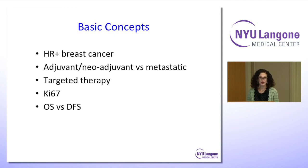So let's backtrack, because we've heard from my colleagues a lot of really fascinating, wonderful information. I'd like to go back to basics for a moment to explain some basic terminology. HR positive breast cancer means hormone receptor positive breast cancer, meaning that the cancer is stimulated by estrogen. Adjuvant, neoadjuvant versus metastatic. Adjuvant therapy means the cancer is out and we're giving therapy, either chemotherapy or hormone therapy, to kill distant cells. Neoadjuvant means the cancer is not out, we know that the cancer is still there, and we're giving therapy, again either chemotherapy or hormone therapy, to decrease the tumor size.